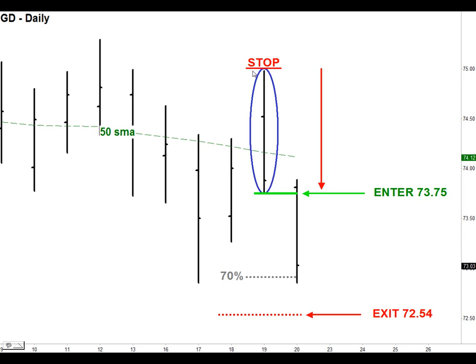All right, so our stop is right here, just above this setup bar. We came up with a calculation for exit, and that's at 72.74. So we have an open order to cover our short, which we shorted at 73.75. Now here's where it gets interesting.